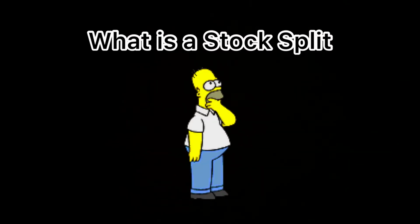So what is a stock split? A stock split basically allows a company to create and issue new shares to current investors. For example, a 2-for-1 stock split, shareholders would get 2 new shares in exchange for each share originally held. While you end up holding more shares, a stock split reduces the price of each share, so the overall value of your holdings does not change at that time.